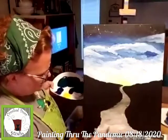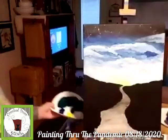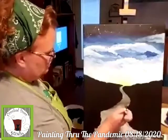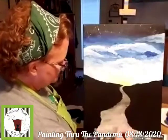It occurs to me this would be really easy if you didn't want to do a path. You could turn this into water, right? That might be kind of fun. If you use blue and white instead of brown, you'd have a nice little river there.